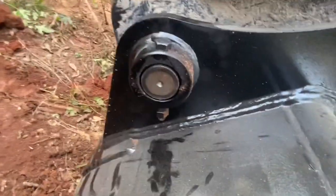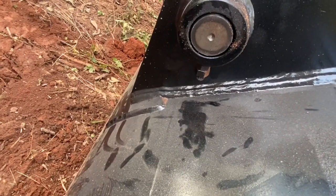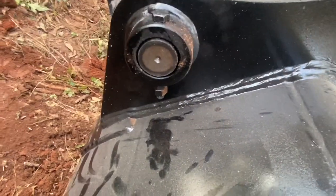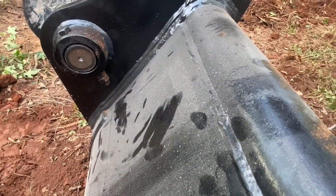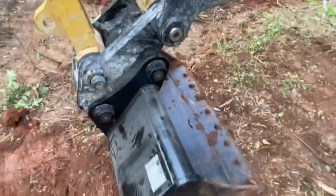It's got a little bit of reinforcement scabs back there, so that's going to be great. This bucket's built super heavy. I can't complain about it at all.